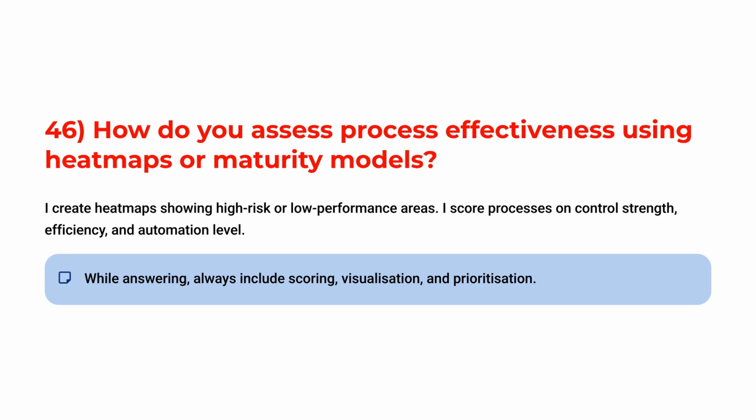How do you assess process effectiveness using heat maps or maturity models? I create heat maps showing high-risk or low-performance areas. I score processes on control strength, efficiency, and automation level. While answering, always include scoring, visualization, and prioritization.